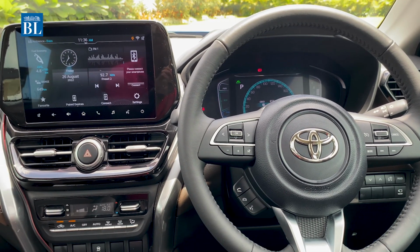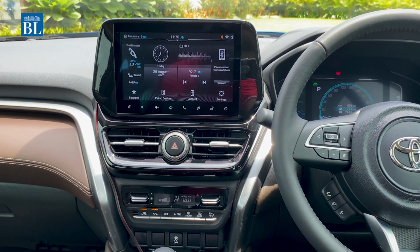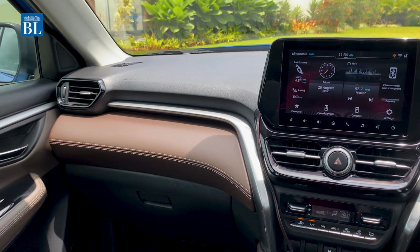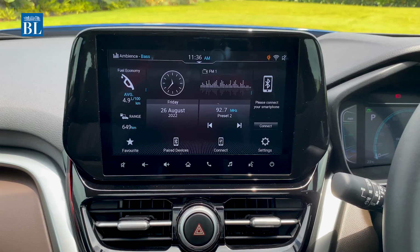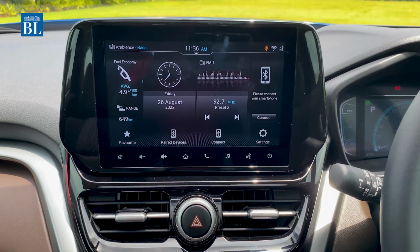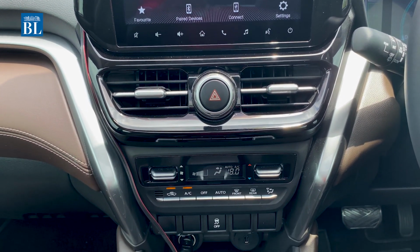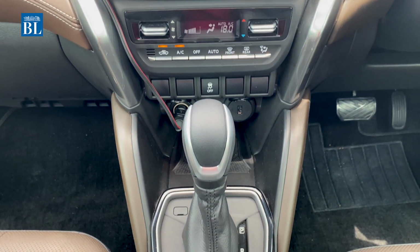Of course, there's going to be a lot of trim variants and differences in the spec inside the cabin, but the top spec that I was driving got a soft touch IP and dashboard with stitching. It had wireless charging. It had a 9-inch SmartPlayCast audio system, as Toyota calls it. It even gets the head-up display that you usually find in cars in a segment above. Also a 7-inch TFT multi-information display is used for the instrument cluster, with quite a large range of display options, including state of charge and range.